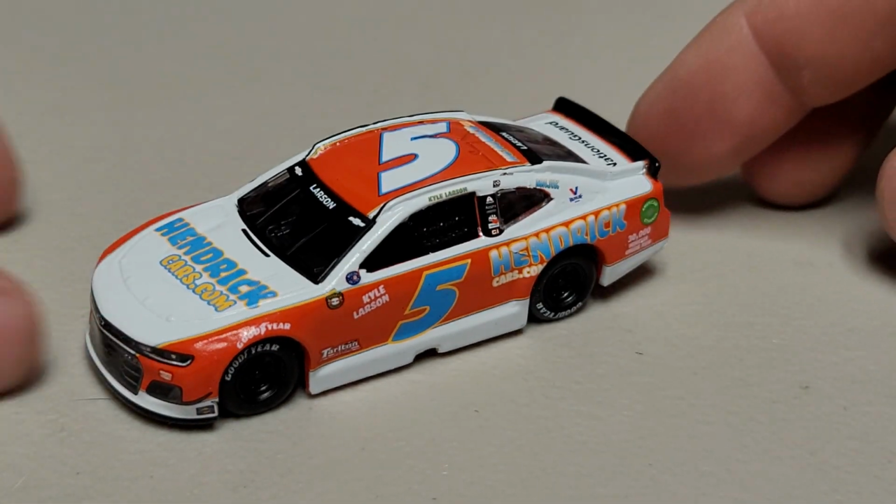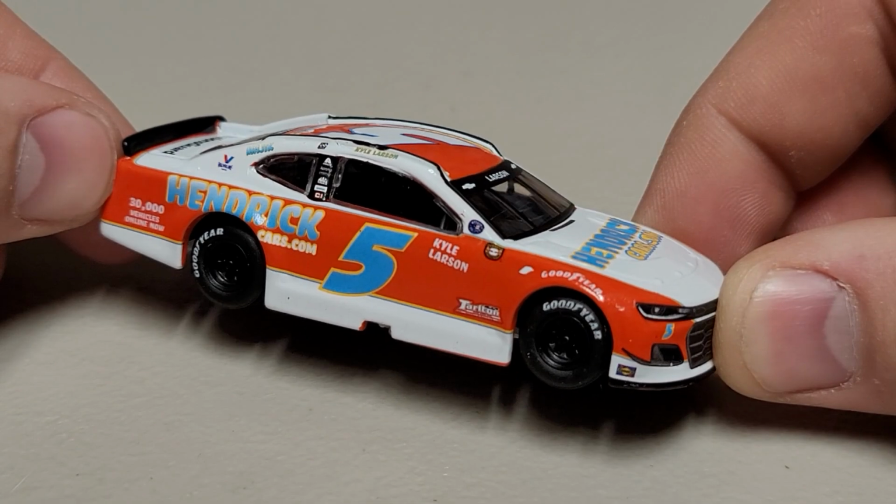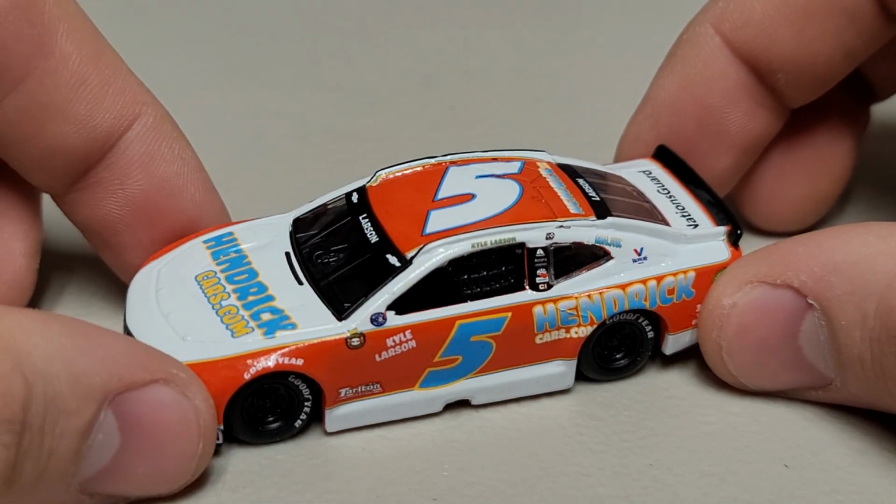He finished second in this car. Tried to run Truex down late in the race. Wasn't able to get there, but still, overall, a very nice looking throwback. Not sure what it was thrown back to, though. If you know for sure, let me know in the comments.